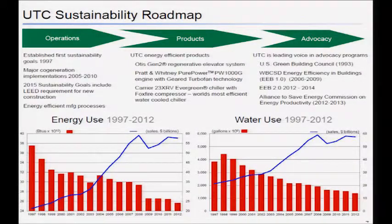And the energy consumption in the company went down 19%. So we almost tripled the size of the company. Energy consumption in real terms, not energy per unit dollar, in real terms went down. Through all of the kinds of blocking and tackling that everybody should be doing. It's cogeneration facilities, it's new lighting systems, it's new buildings built to LEED standards, et cetera.